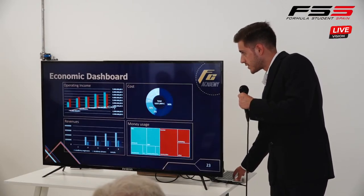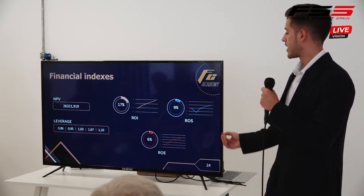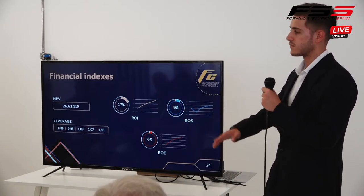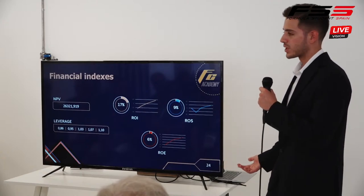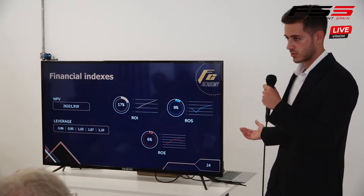So now that we saw the economic dashboard, we're going to see the financial indexes. Here on the pie charts, you can see the value of the indexes in the fifth year, while next to it, you can see the value that rises over the 5 years. Highlighting the values in the fifth year, we can see that they are completely on par with other businesses in the market. And in the timeline, they are going to increase.